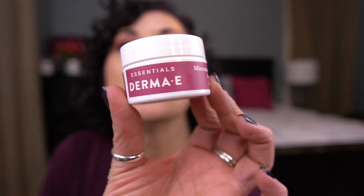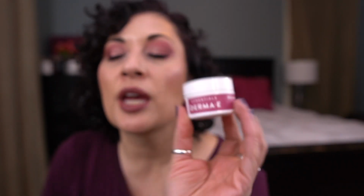Next, I have the Derma-E Microdermabrasion Scrub. I've had this one a really long time. We'll see if it's still okay. I would use it the same way as I use that pumpkin enzyme mask. We'll see if I decide to go ahead and pull this one in its place because it's much older. I might do that. We'll see.